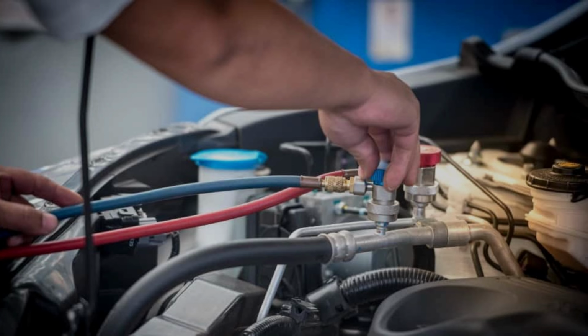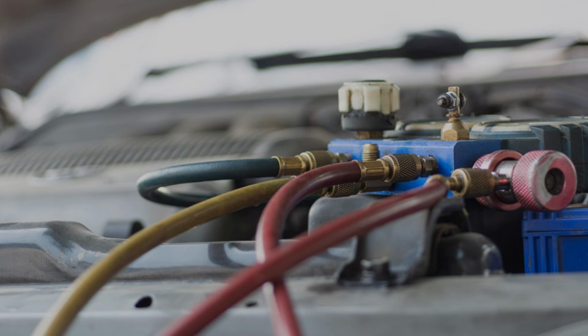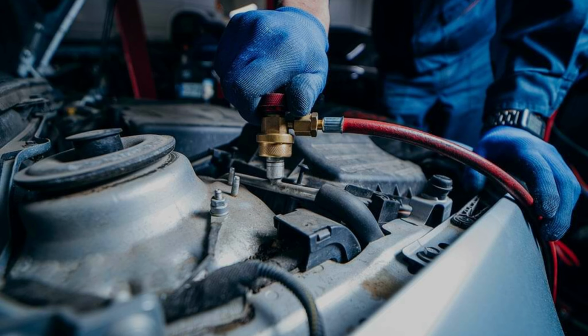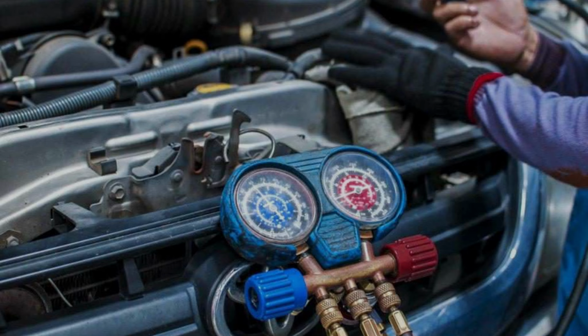Vibrations or shaking when you turn on the AC is another red flag. This usually happens because the compressor is struggling to function without enough oil, causing it to operate unevenly. It's similar to how your car might shake if the engine isn't getting enough fuel. These vibrations can be a sign that your compressor is in distress and needs immediate attention.